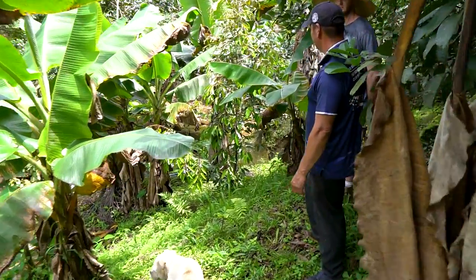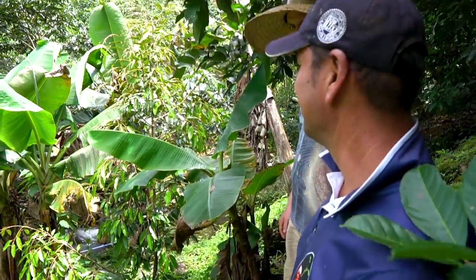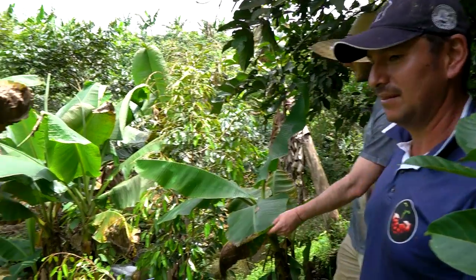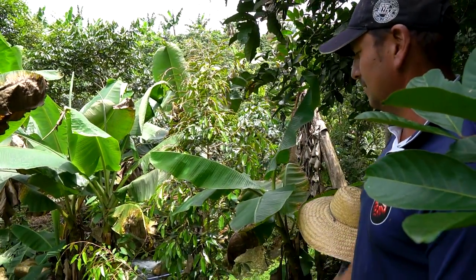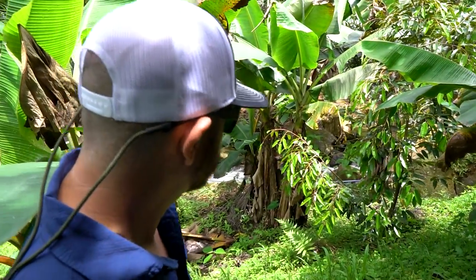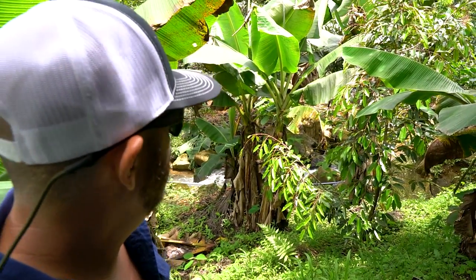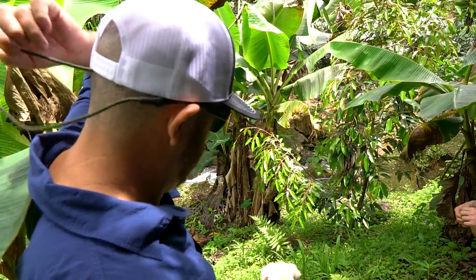Okay. Durians. Whoa. ¿Cuántos años este árbol? Este va a cumplir 2 años y medio. Yeah, two and a half year old tree. Is it seed or graft? Sí, es injerto. Yeah, grafted. ¿En qué tipo? No sé exacto qué tipo. We work with maybe 6 different varieties of durian.